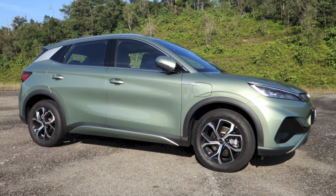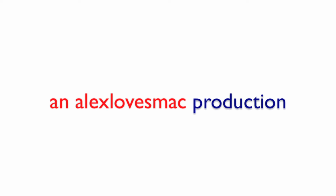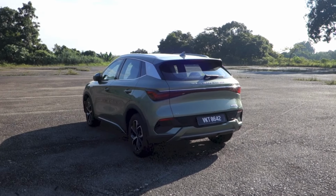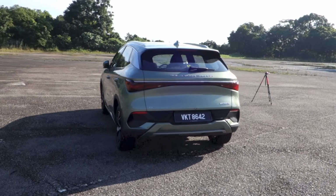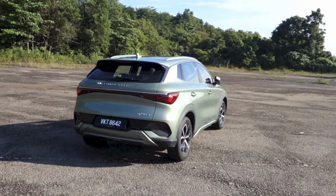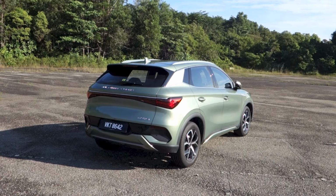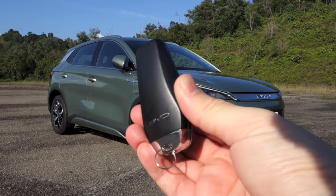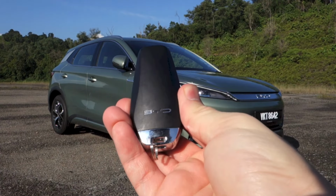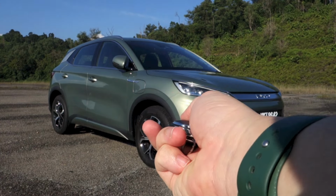Hello everyone, right here I have a 2023 BYD Atto 3 standard range. And today, I'm going to make a startup and full vehicle tour video of it, show you the features inside and out. So, here is the key fob. Let's go ahead and start it up first.